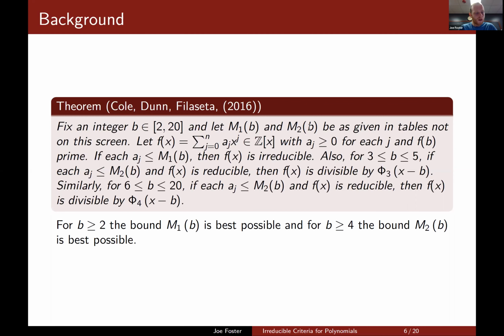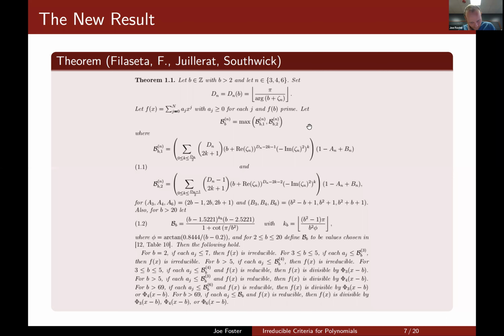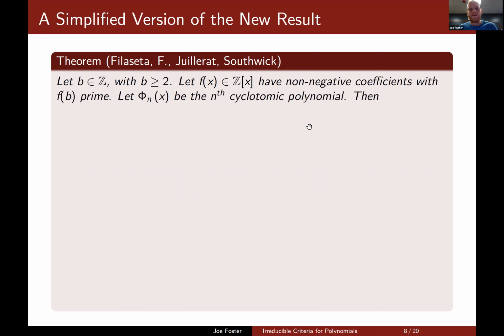So enter myself, Jacob Juillerat, and Jeremiah Southwick, again with Filaseta. We were told to do this for numbers bigger than 20, of which there are a couple, and we've done that. This wall of text describes how that result looks. Admittedly, this isn't the prettiest thing you could read. So one of the goals of this talk is to make this more digestible and also explain to you the ideas and tools required to get a result like this. My first attempt at simplifying that wall of text is going to be the following.